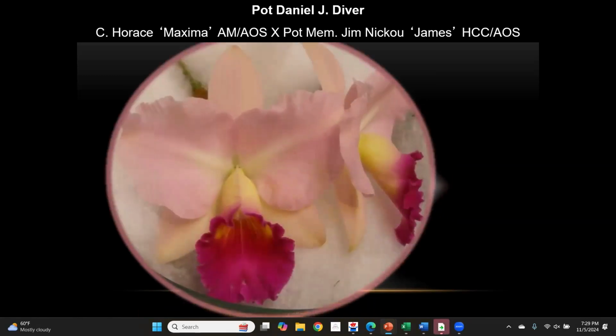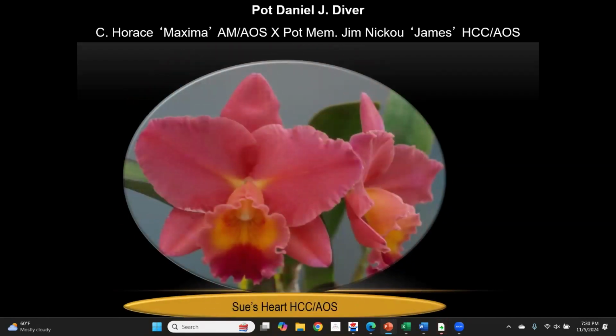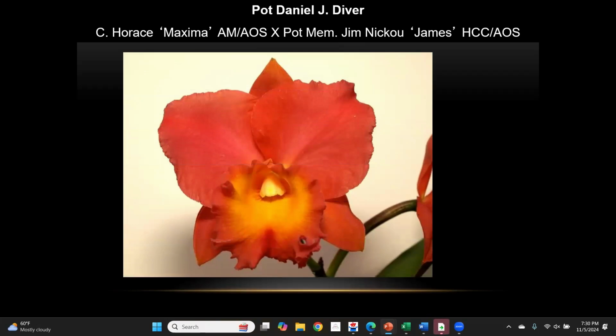So, Gray Standard. Then we have Sue's Heart, this beautiful watermelon. This is one of my top 5 in the greenhouse. And then we have Pilgrim.